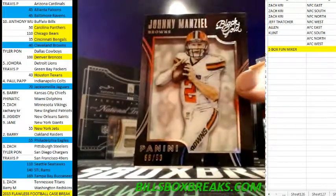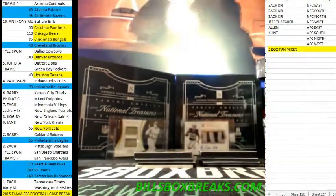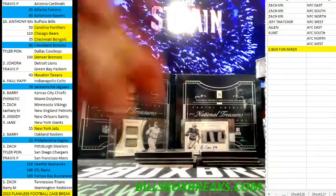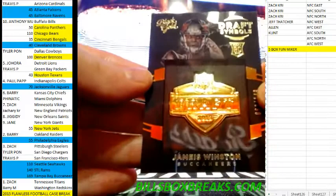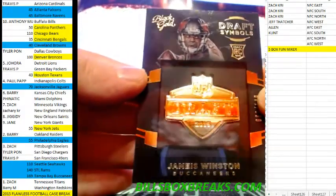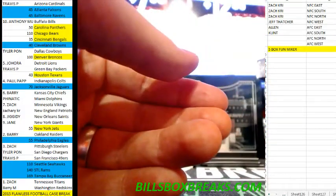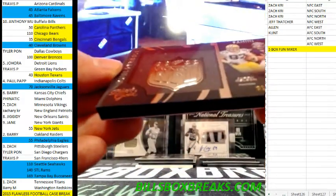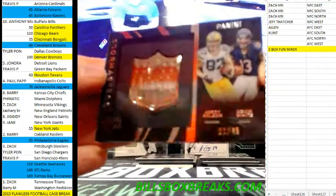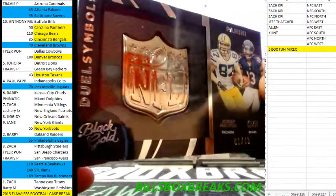I have 99, Johnny Manziel. And Jameis Winston at a 149. And we got some dual ski action out of 49. Jordy Nelson, Kevin White for the Bears and Packers.